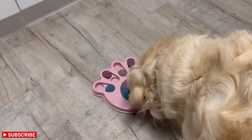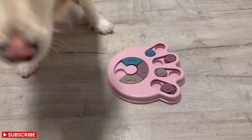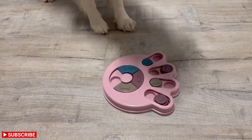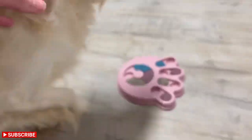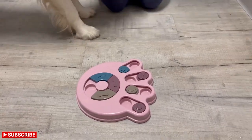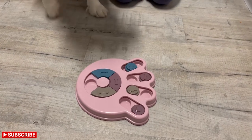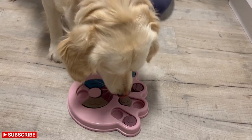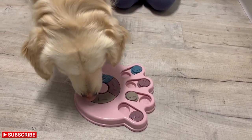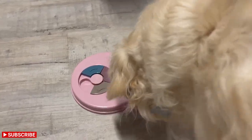This is so far going about as well as expected. Go on, go on. Oh yeah, come on. Oh, there we go. All right, so a little bit of cheating, but she moved that one. Let's see what she does now. Nope, she's gone back to the original first one and she's come to see if there's any in my hand. Okay, she's licking my hand. So that's not where there's any chicken.